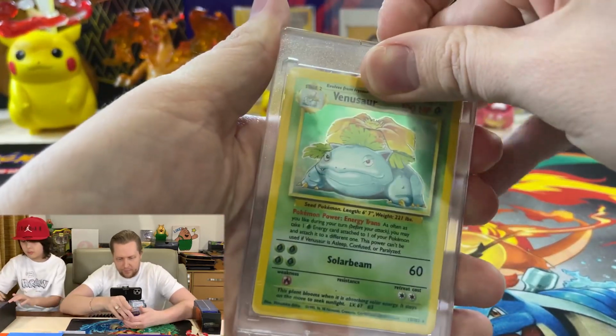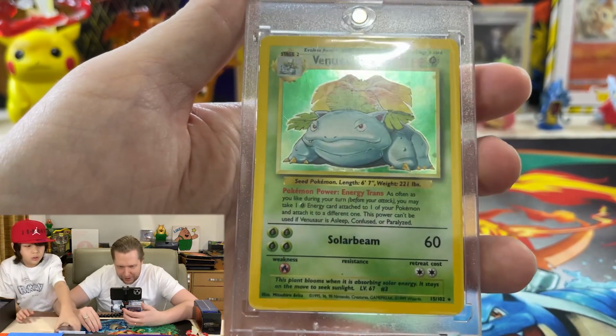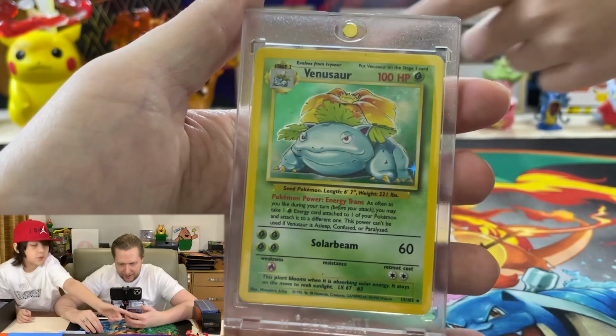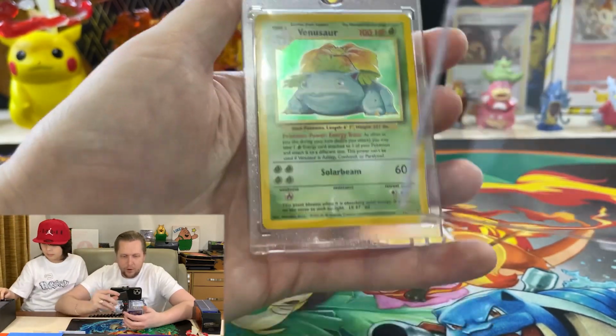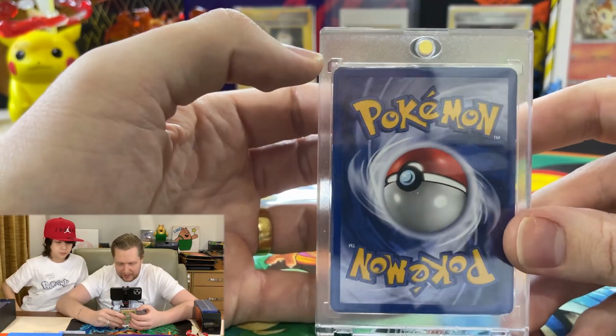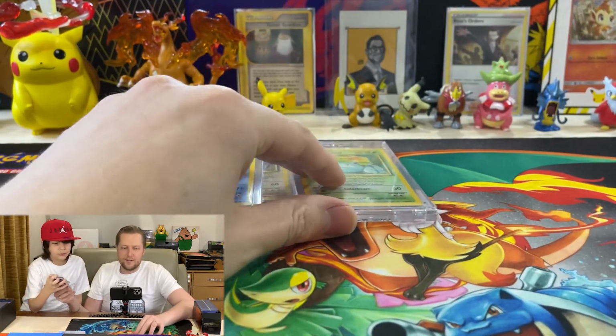And then next one, of course, Venusaur, the legendary Toad. This one also is similar in terms of the condition. You got a bit of scratches here, and this one's a bit better. But overall it's not horrible, and I think that's why I want this. These guys are so classic, so even if they are not in perfect condition, they're still PSA 1.